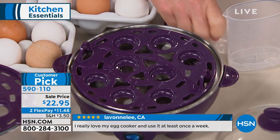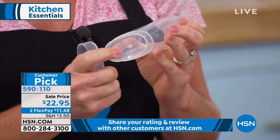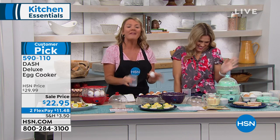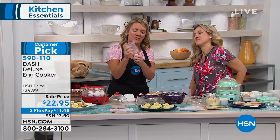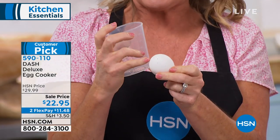Then on the bottom of the cup is a little pin. I am going to make a pin prick in the egg. Do not let this scare you, because the first time you're like, really? I'm going to punch a hole in my egg? It's going to blow up all over. No, I promise it won't. This is made to do this. So in the fat end of my egg, I make a little pinprick.